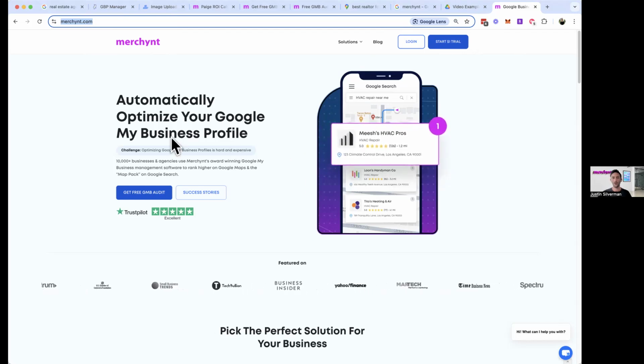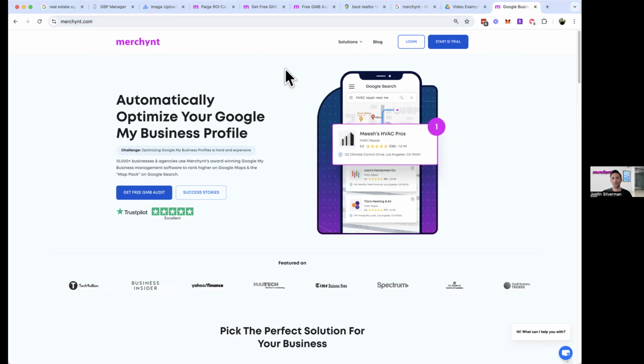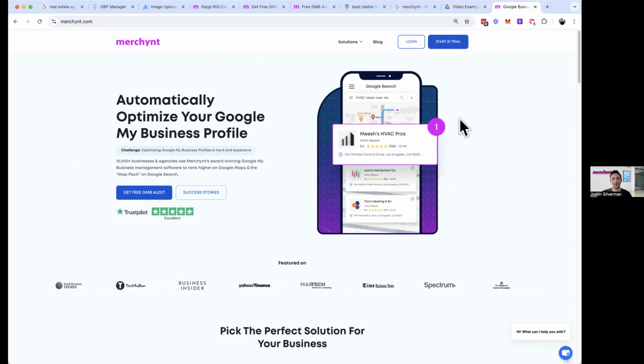Your company name, phone number on any post you do. Yes, you should be able to do that. Every now and then, though, Google may take down your post because they don't love phone numbers being added, but they don't take it down always.